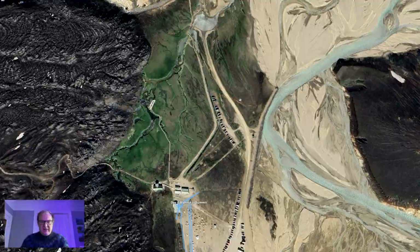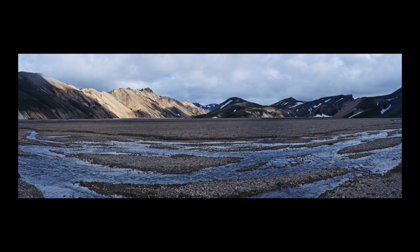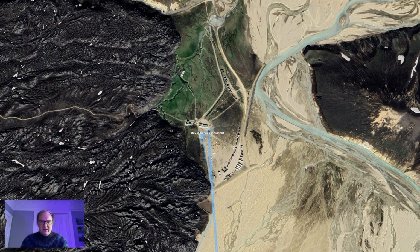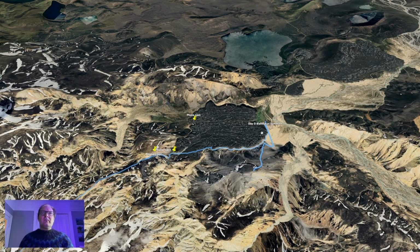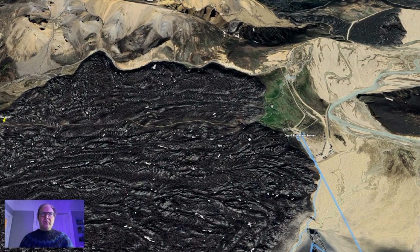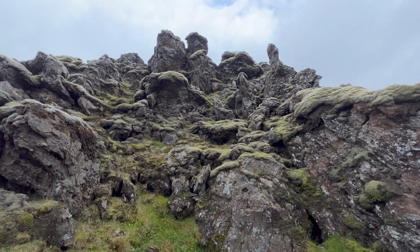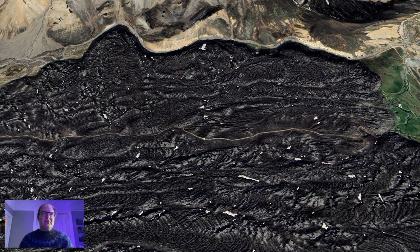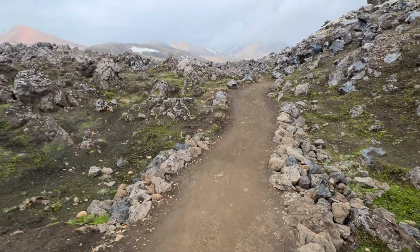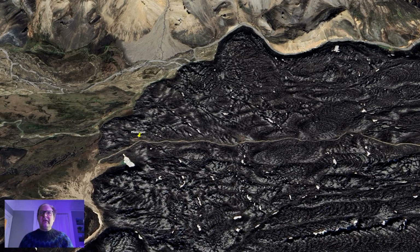I set up my camera and I photographed this valley down here. You can even go up the mountains a little bit here. You've got Bláhnúkur a little bit to the south that you can climb up. The next day you will begin the hiking. So the official Laugavegur Trail goes around the lava field like this, but I prefer to go through the middle of the field here. These are some really cool formations, and I can imagine if the fog rolls in, you're going to get some really nice shots. Now I didn't have that, but I can just imagine how it would be.